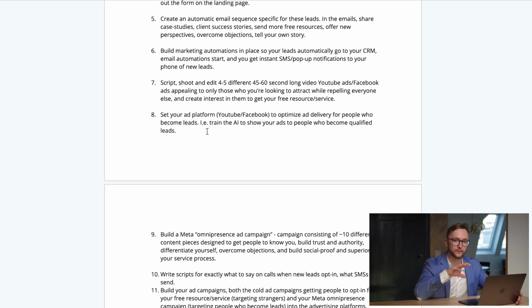Now from here, we build marketing automations so that your leads automatically go to your CRM, email automations start, and you get instant SMS and pop-up notifications directly to your phone of the new leads, so you can call them right away to convert them into listing appointments.